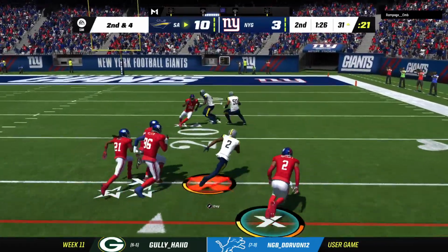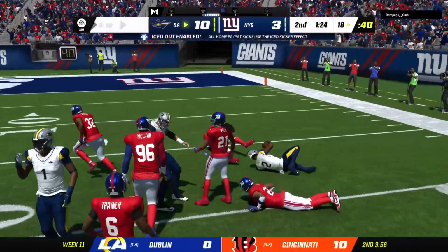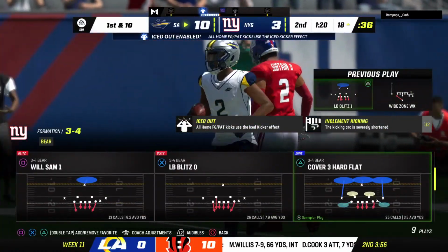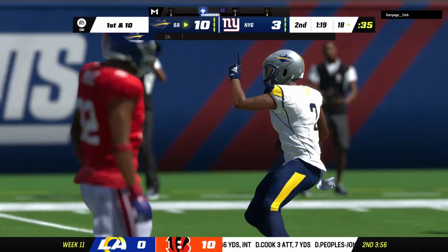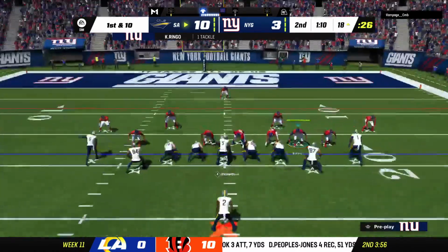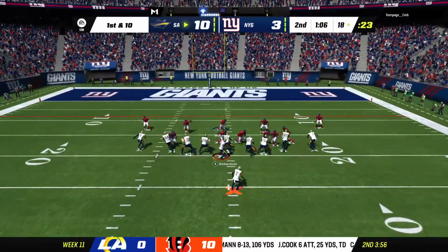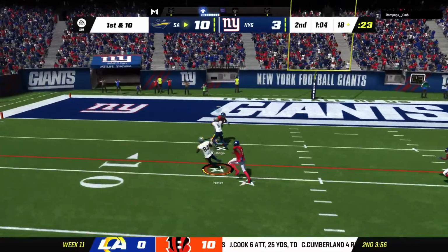Back to the ground. And a good-looking run there as he'll take this inside the 20 and down to the 18-yard line. 42 yards on the ground for him now on 9 carries, all runs on this drive so far. It's 1st and 10. From the red zone now, they'll look to throw.